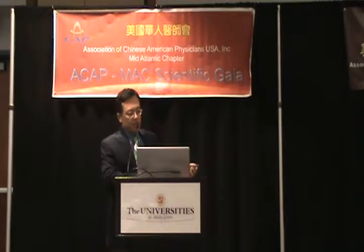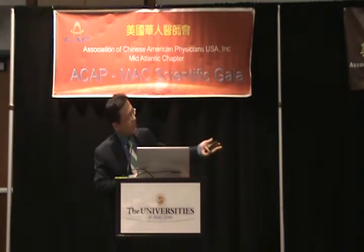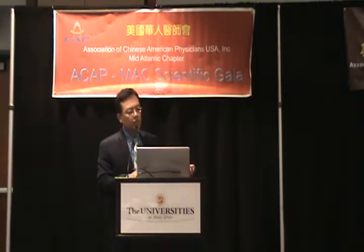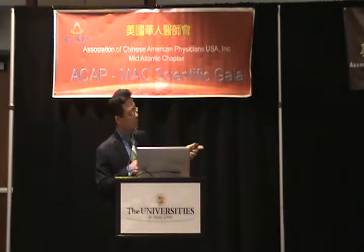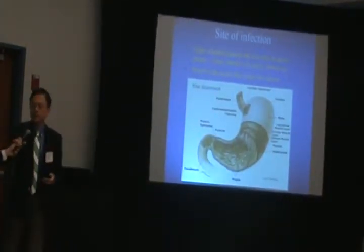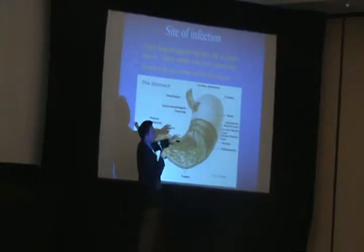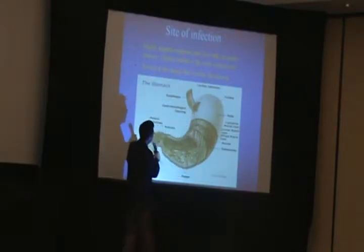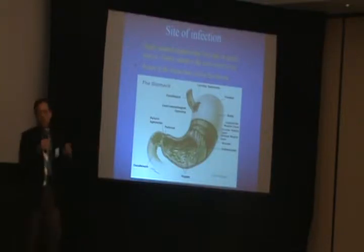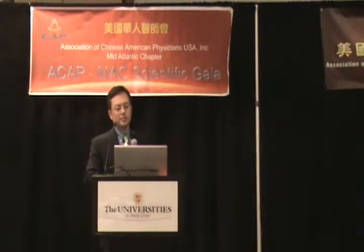The site of infection, so this is the graph of the stomach, so gastric, the gastric antrum, the body, and fundus. So most of the infection is happening in the gastric antrum. Based on the treatment, there are other incidents that the H. pylori can migrate into the other parts of the stomach, such as the body and the fundus. People can actually develop pangastritis. Some of them are affected by the treatment of PPI usage and antibiotics, so it causes sort of migration, if you will.